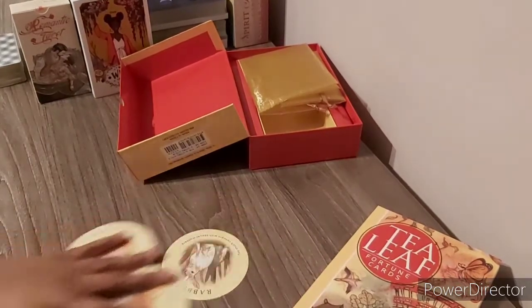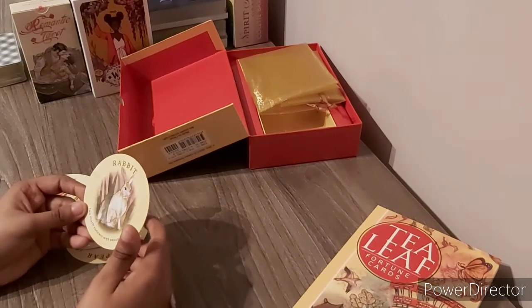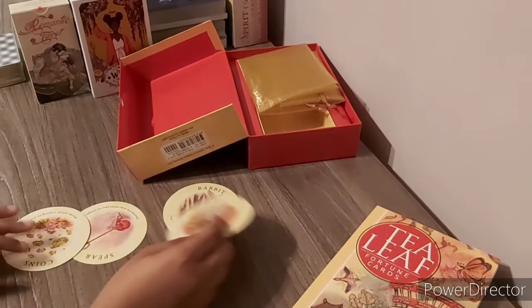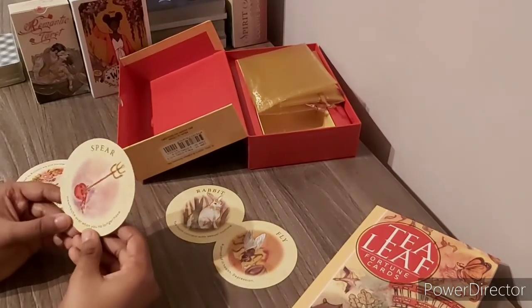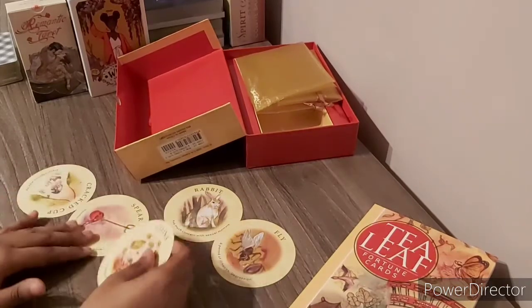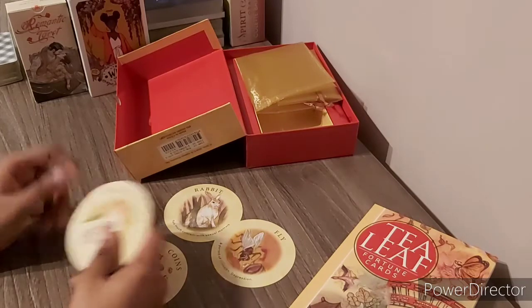Okay, so let's see what I can read. Rabbit, too much concern with sexual matter. Fly, a period of ill health, depression. Spare, heartache over what you no longer have. Coins, money will be coming to you. Cracked cup, dissatisfaction with life.